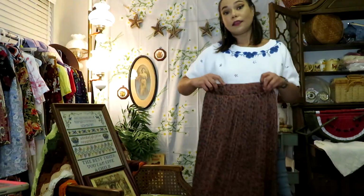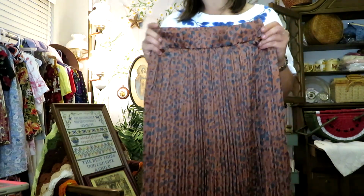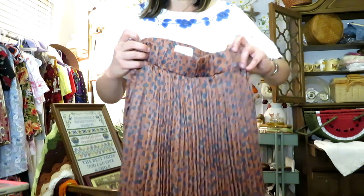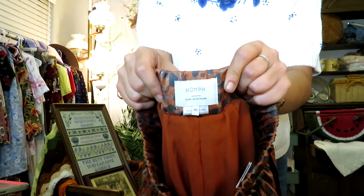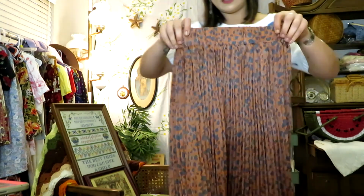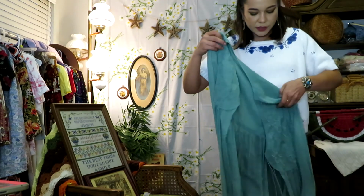So cool. This is allegedly a highly sought after Anthropologie skirt by the brand Noof. So I looked it up and it looks like these are going for like $75 to $100. Allegedly they're rare. I don't know if it's really true, if the person just put rare on the listing. But I picked it up anyway because, I mean, $75 to $100? You know.